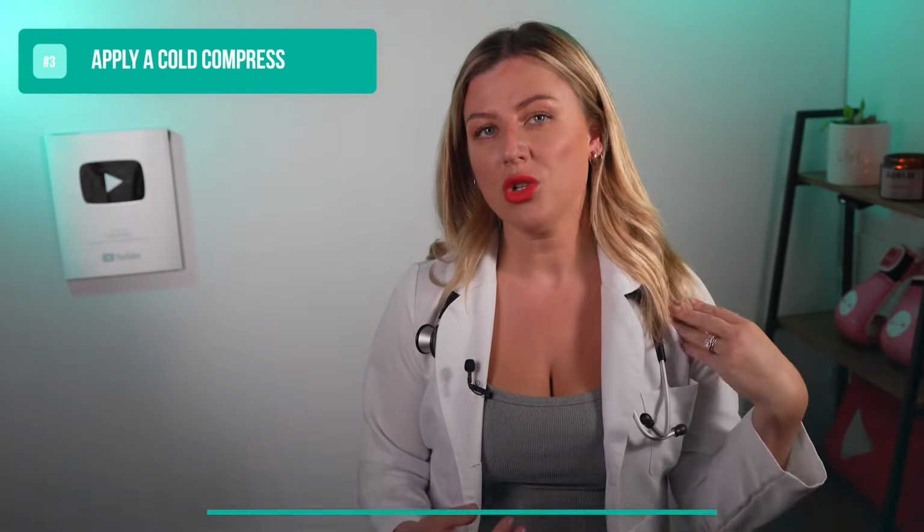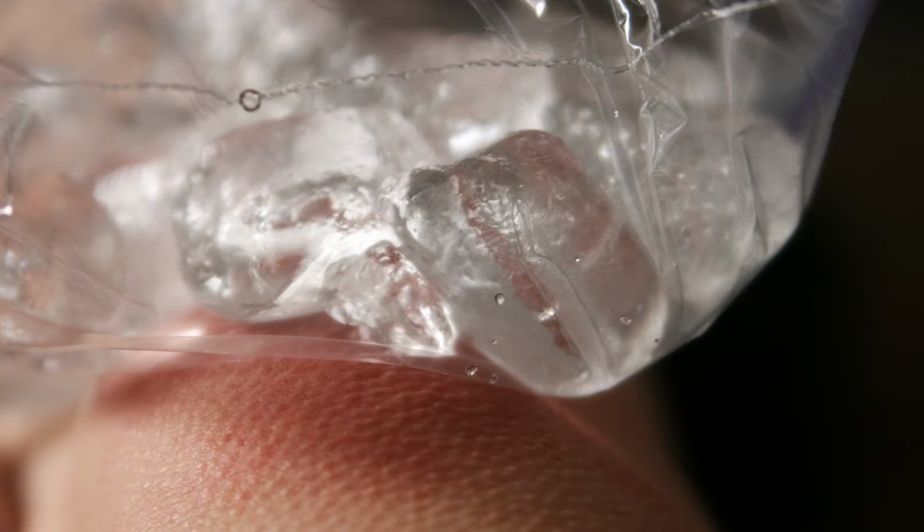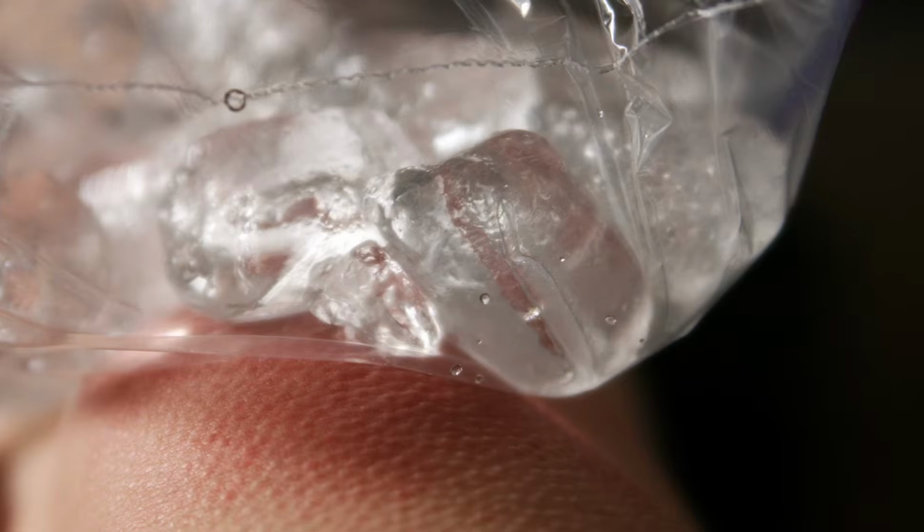Tip number 3, soon after you notice or feel your sunburn, try applying a cold compress to your skin. This is going to help draw excess heat away from your skin and also reduces inflammation, and it just feels good to have that hurt, sore skin with a nice cold compress on it. So like a nice damp towel, and yeah, it feels good.